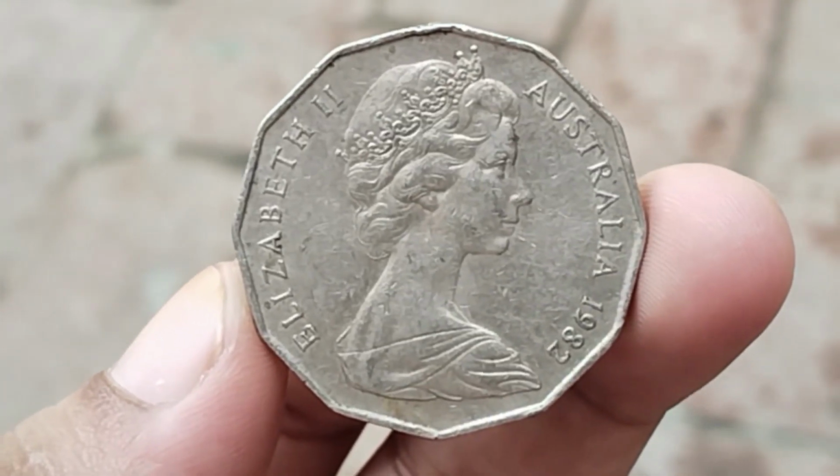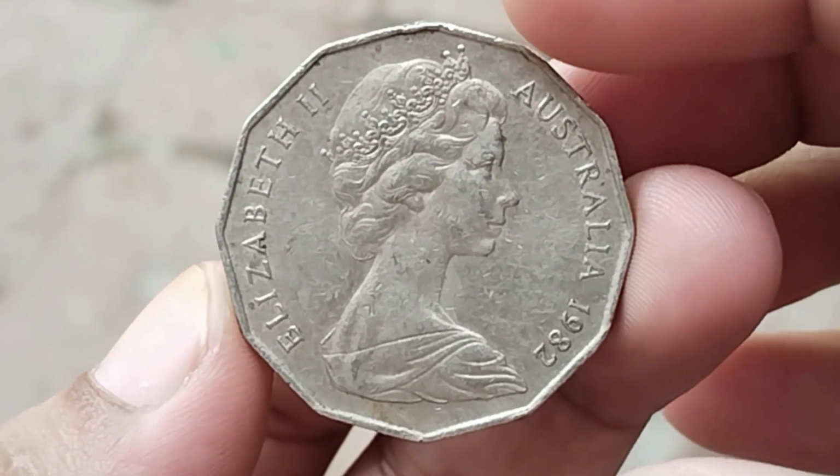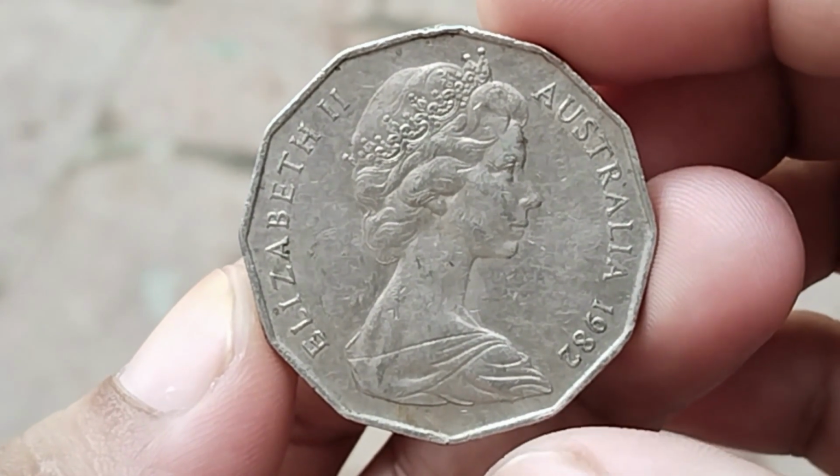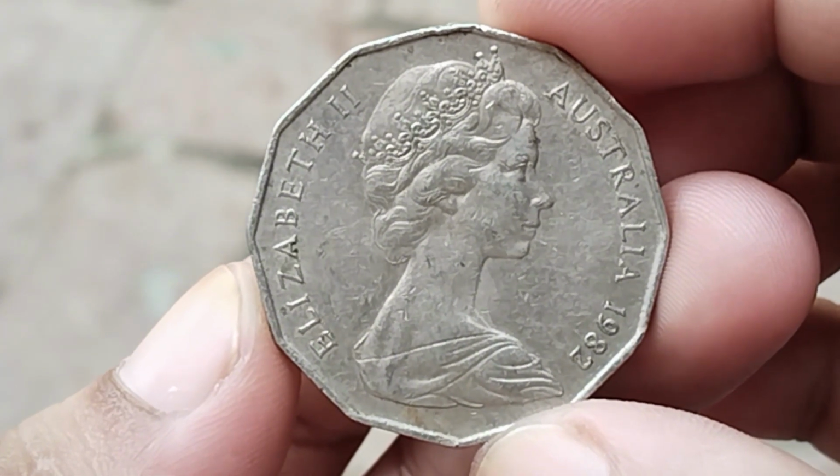Next up, the Australia 50-cent 1982 coin, a piece of history that is not only ultra-rare but is making huge waves in today's market, with values soaring into the millions of dollars.